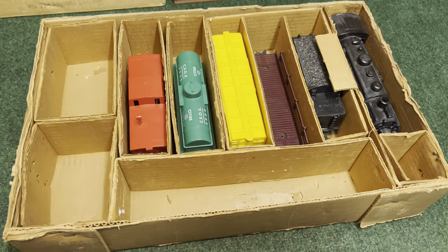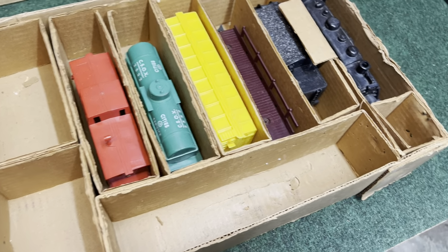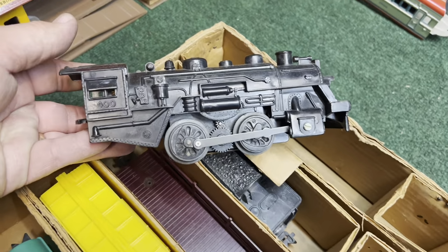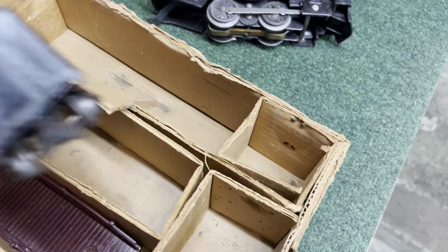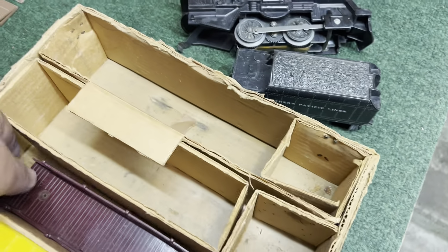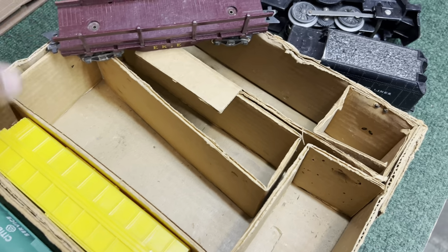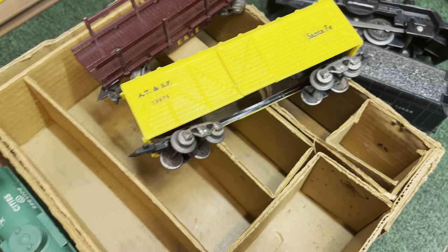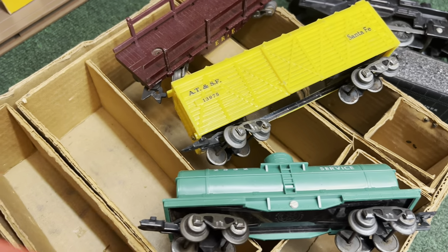And inside are plastic cars with scale trucks. It's led by a 400 locomotive, just your basic black electric locomotive. Tender, Southern Pacific. It's got a flat car with the side rails. The yellow cattle car. City Service tank car. And a Southern Pacific red caboose.